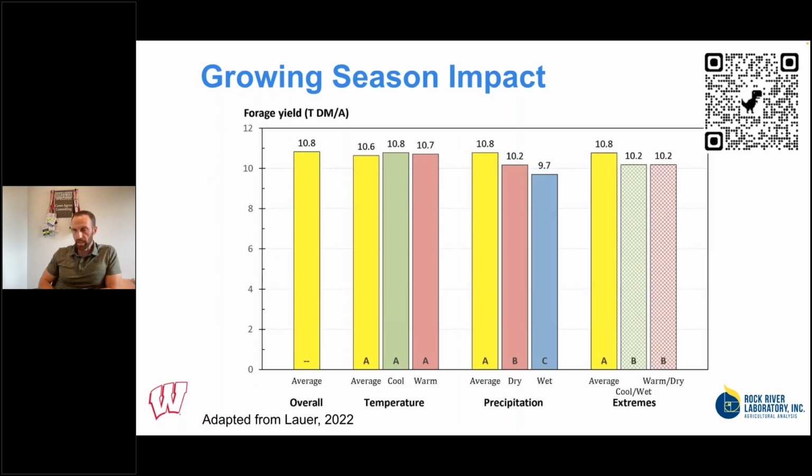Let's talk a little bit about the growing season impact in the first half of the year, and then the impact on fiber digestibility in addition to starch content. So thanks to Joe Lauer's work, and again, you can pull open your phone and camera and scan the QR code in the upper right-hand corner to go to Joe's blog post from last year. But thanks to Joe's work, where he summarized the first half of the growing season impact on the resulting forage yield and quality, I think we've got some pretty good insights with regards to heat or lack thereof, and moisture or lack thereof, and the resulting impact on starch content and fiber digestibility.